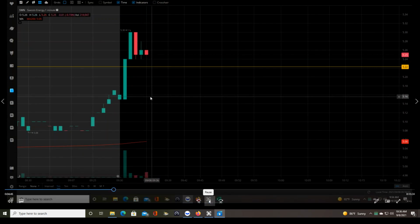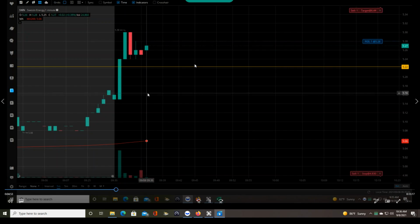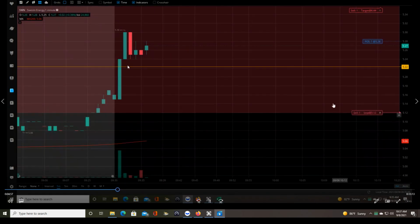So it's going to happen in 3 seconds. As soon as that candle opens, it pops up. There we go. And that's my entry triggered. And I get filled at 528. And then I need to move my stop loss up.